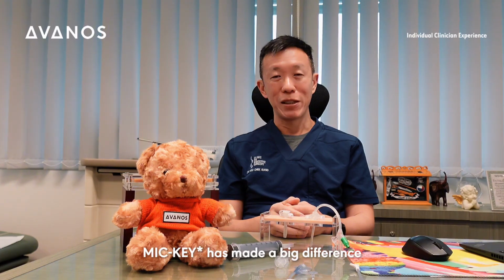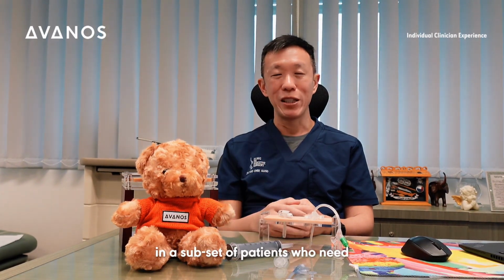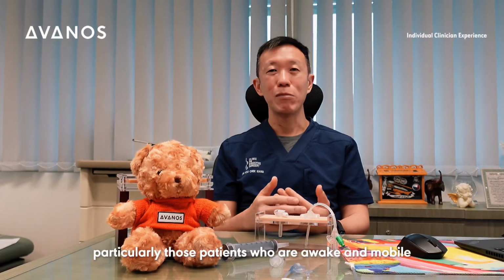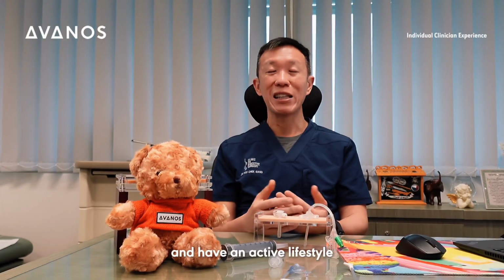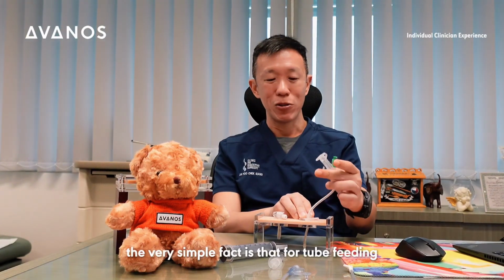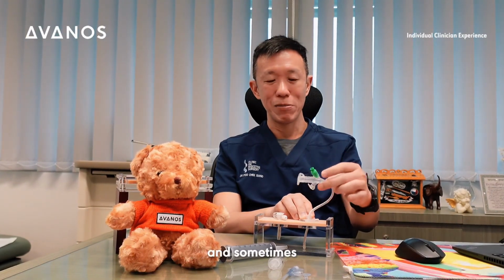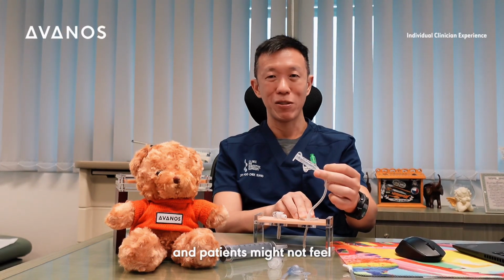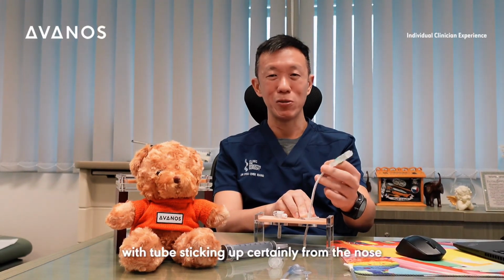Mickey has made a big difference in a subset of patients who need long-term tube feeding, particularly those patients who are awake and mobile and have an active lifestyle. Because you see, the very simple fact is that for tube feeding, there's a tube which sticks out, and sometimes it can cause a little bit of obstruction to the clothes, and patients might not feel very confident about going out with the tube sticking out.